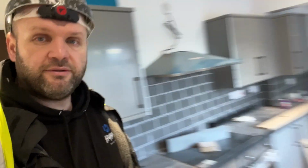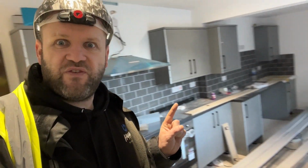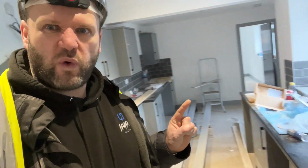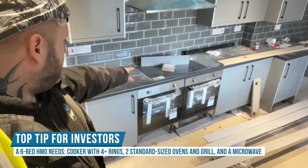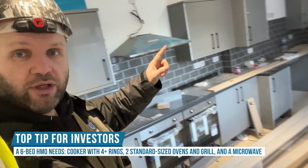Kitchen's good. Have a look at this one. So yes, it's very dirty. However, look at that for a bad boy. Do you know what I mean? More over here. So we've got a double oven. We've got a 5-ring burner hob. Big extractor fan. Loads and loads of units.